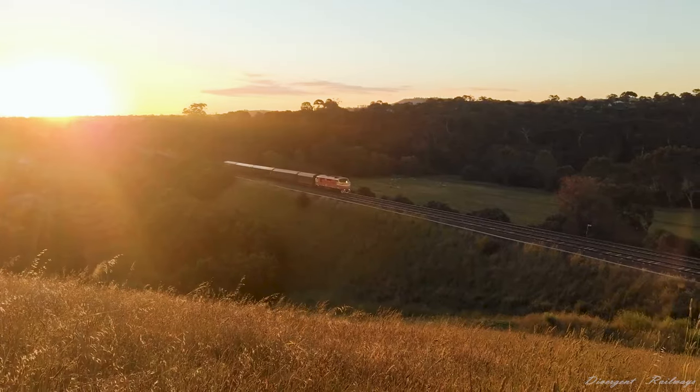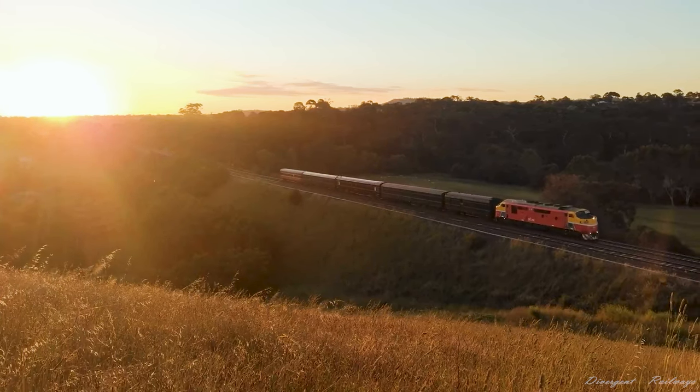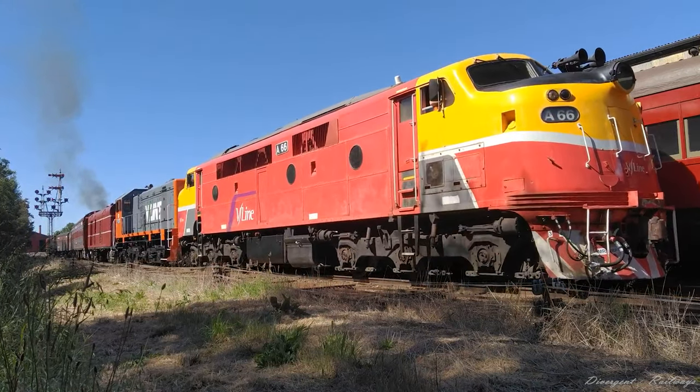In 2020, A66 was taken out of storage to be used as an emergency locomotive, and was even generously leased to heritage operators to feature on some of their trains. And now, another historic chapter is about to begin.